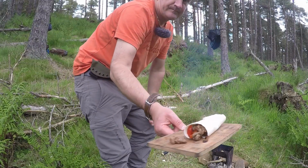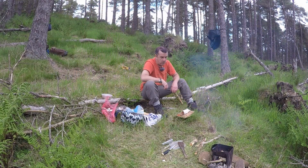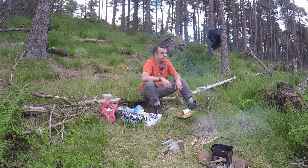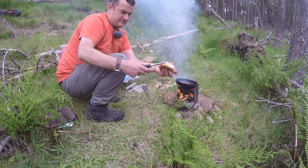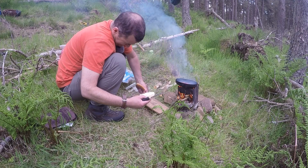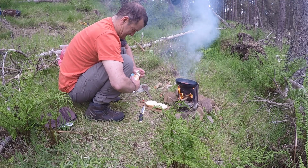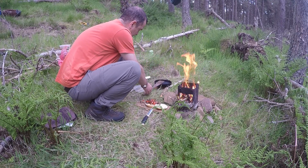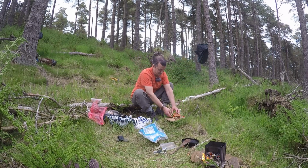That is absolutely scrum. That is super nice. A nice little sweet brioche bun. I'll just put a little bit of that. Get my coffee cup on that whilst it's, oh wow. Wowzer. Table like that with a view down to the mountain.